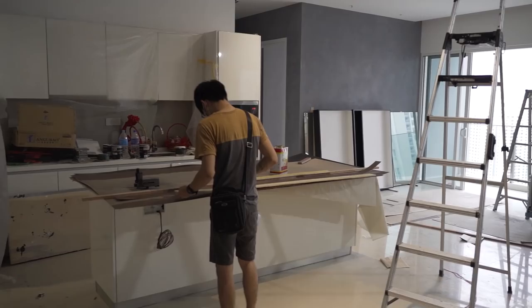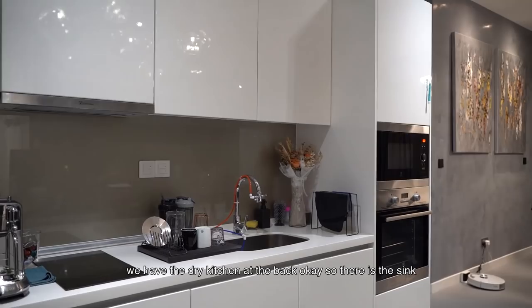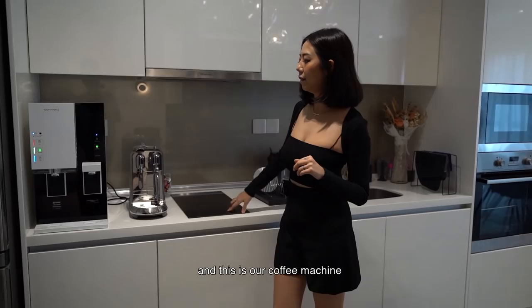We have the dry kitchen at the back. So there's a sink, and there's a hot plate. And this is our coffee machine where we do most of our morning coffee.